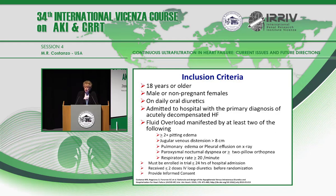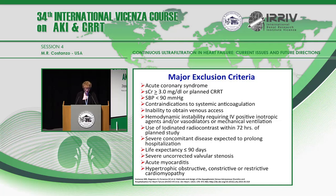The patients essentially had to be admitted with the primary diagnosis of heart failure, and they had to have at least 2 unequivocally detectable signs of fluid overload. In addition, because we were testing the early use of ultrafiltration, the enrollment had to occur within 24 hours of hospital admission, and to reflect clinical practice, we allowed that a patient may have had no more than 2 doses of IV diuretics prior to randomization, because many times the cardiologist is called after the patient has received 1 or 2 doses of diuretics in the emergency department.